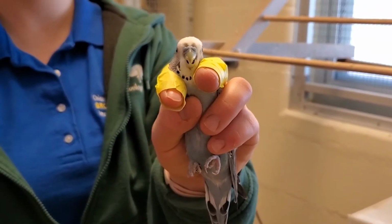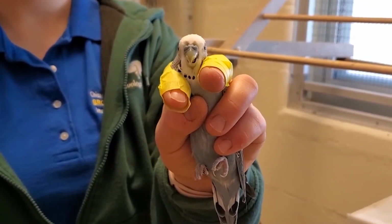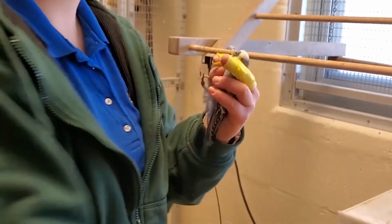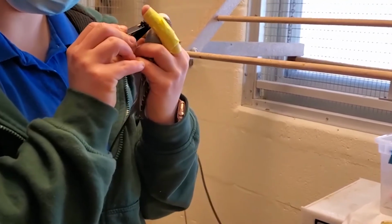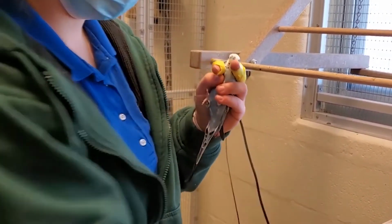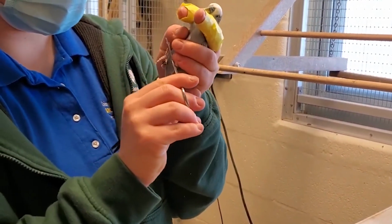When a parakeet is born, you really can't tell its gender until it's at least a year of age. So when we hatch birds here, we'll wait until they're about a year old, and then we'll catch up the ones when we see them and record their sex. So we're doing another beak and nail trim on this bird too.